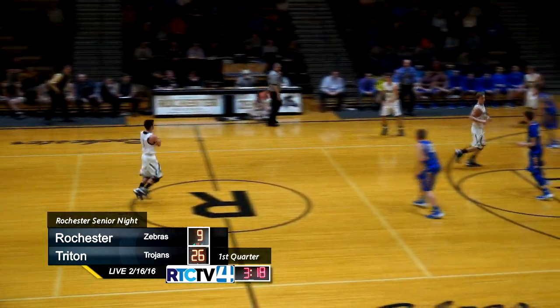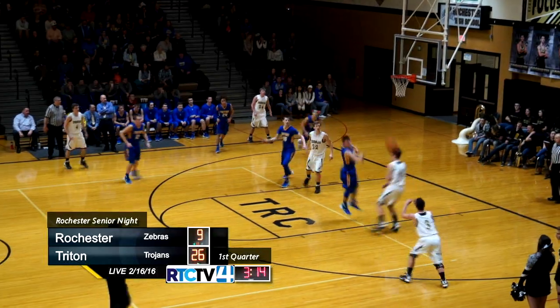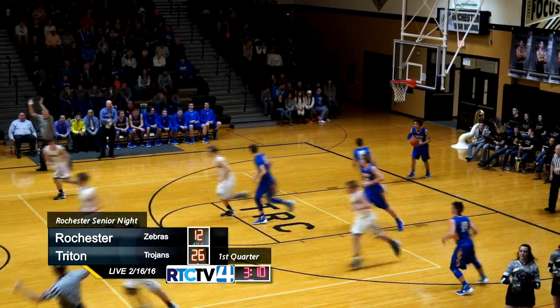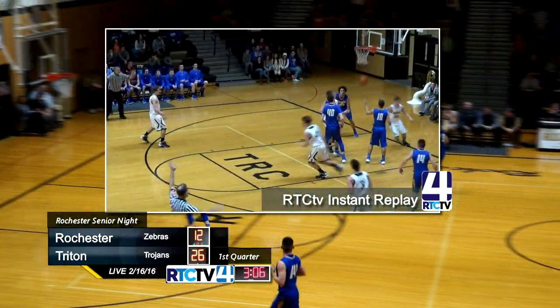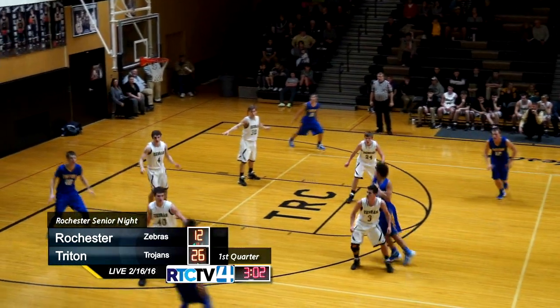Alec will bring it up the floor through the center circle. Now to Abbott in the corner to Deshaun. Zach Deshaun, cross-court pass to Holland. Three, right wing for the Zebras is good. And it's 26-12. Quickly, Triton on the other way. All of Rochester's points as scorers have come on threes. Two threes for Alec Holland and one three for Zach Deshaun.